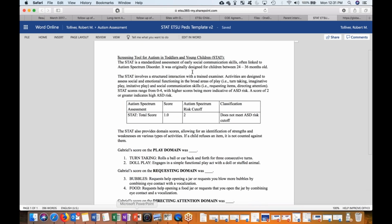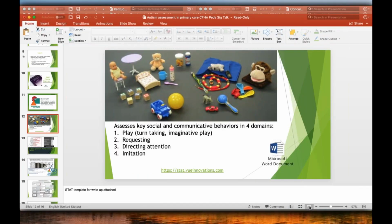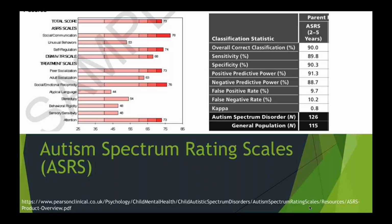And I'm happy to share these if folks want to look at them for themselves later and email them. A few other things I think that we could consider that might be feasible depending on funding.